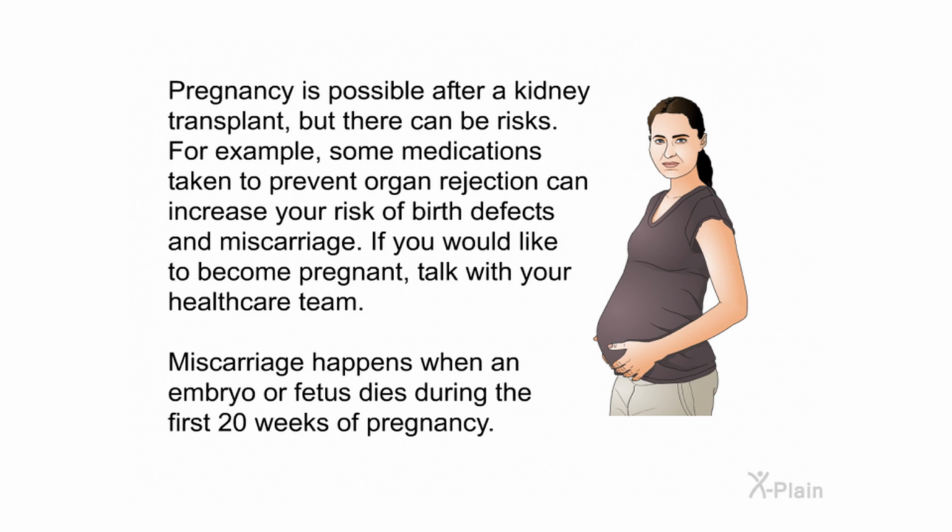Pregnancy is possible after a kidney transplant, but there can be risks. For example, some medications taken to prevent organ rejection can increase your risk of birth defects and miscarriage. If you would like to become pregnant, talk with your healthcare team. Miscarriage happens when an embryo or fetus dies during the first 20 weeks of pregnancy.